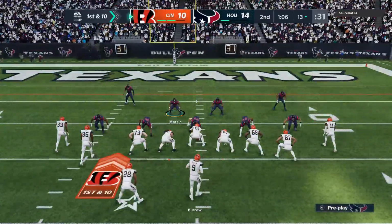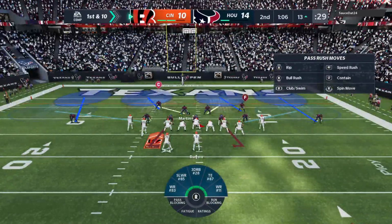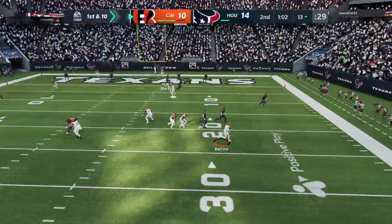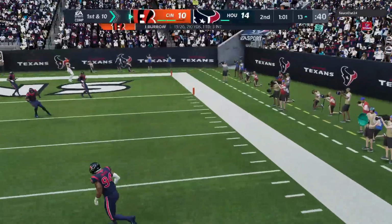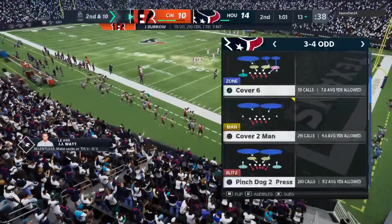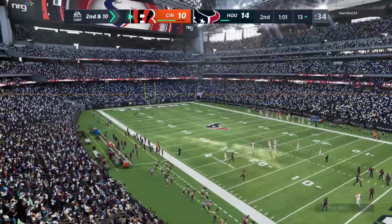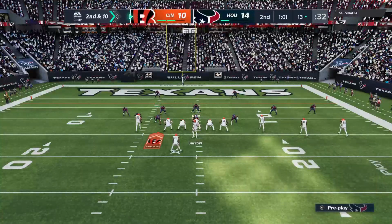Out of the gun, it's Burrow, eluding the pressure right. And this is incomplete. To this point, I've been impressed with the work defensively. They have not allowed a lot of receivers to run free. And there's another example, another incompletion.